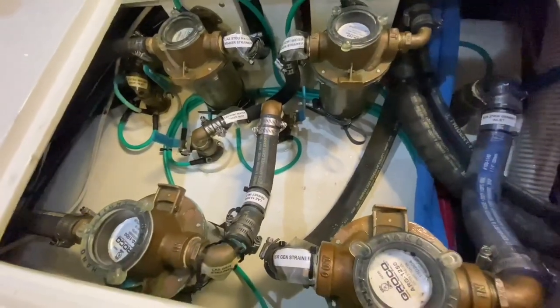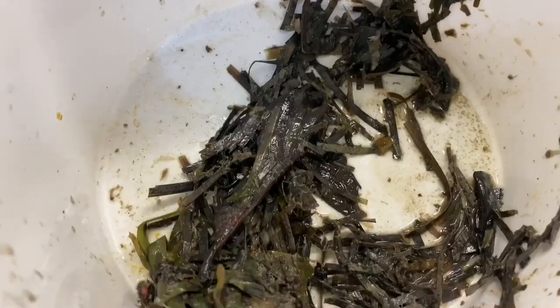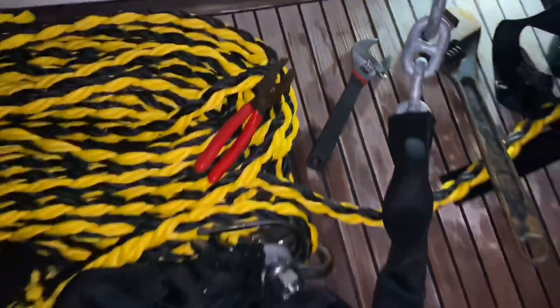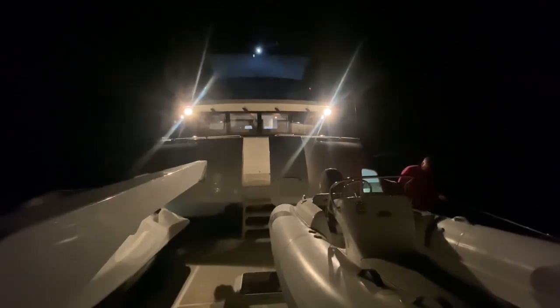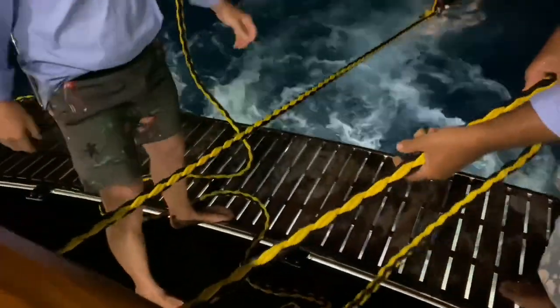So we had to fill in a few hours because we couldn't leave till about 9 p.m. So I spent the time in the engine room just cleaning all the sea strainers out and doing a few jobs around the place. Then after dinner we got the tow line ready and we followed our track very carefully back out into the clear water and started our overnight passage for Frederick.